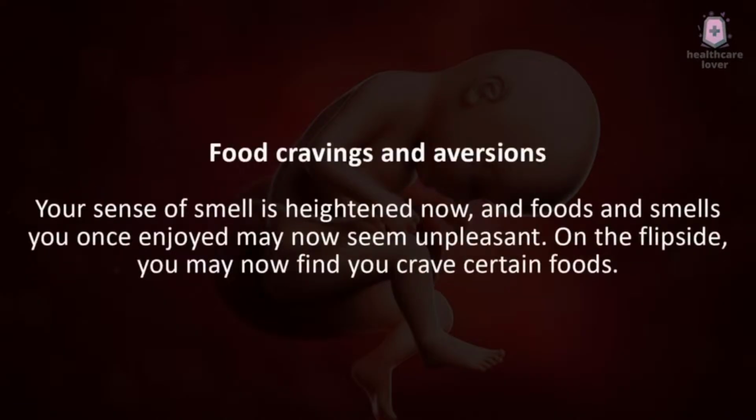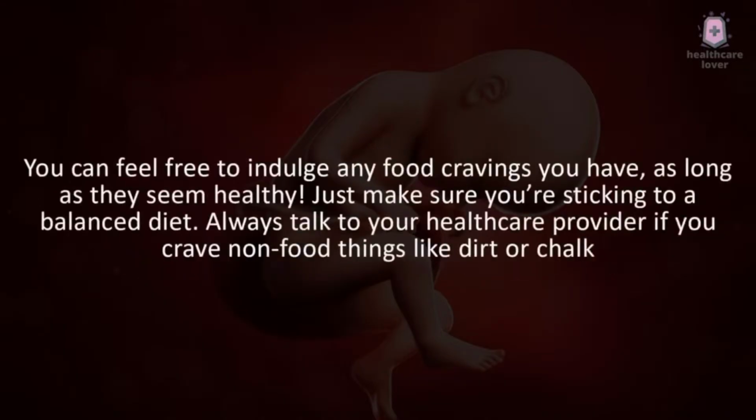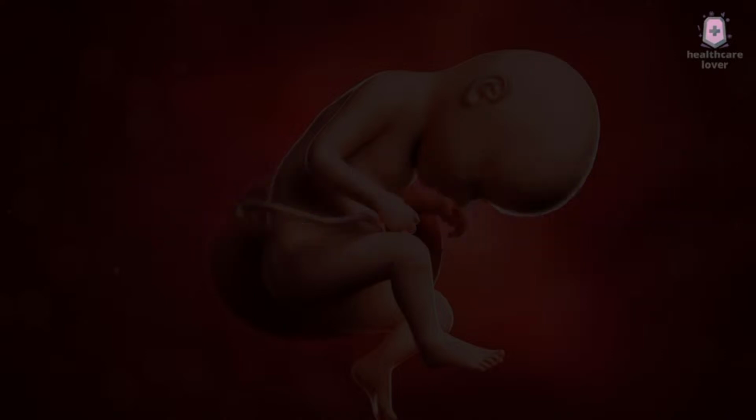Food cravings and aversions. Your sense of smell is heightened now, and foods and smells you once enjoyed may now seem unpleasant. On the flip side, you may now find you crave certain foods. You can feel free to indulge any food cravings you have, as long as they seem healthy. Just make sure you're sticking to a balanced diet. Always talk to your healthcare provider if you crave non-food things like dirt or chalk.